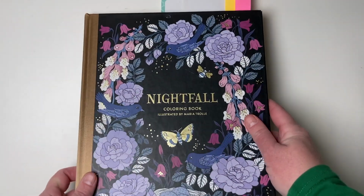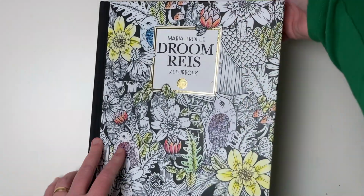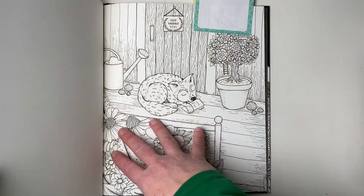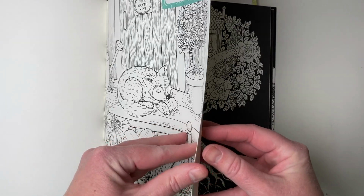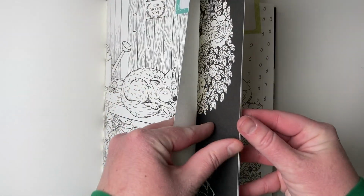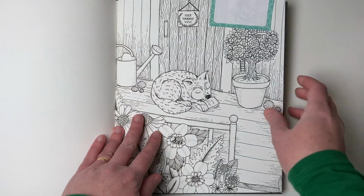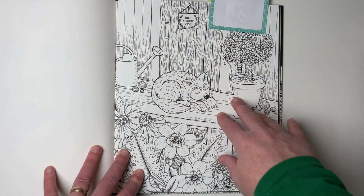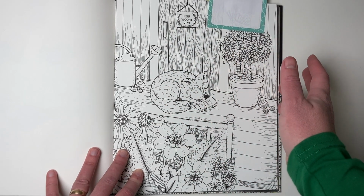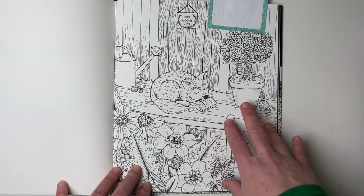Yeah, that was it. And I marked a page in Dromreis. And it's actually a dog page, which is rare for Maria. But I like this one a lot. I colored this dog already in another page. This one. And I would do it similar for this page. Yeah, use similar colors for the flowers, the background. And this page was one of my favorite pages ever, so I think I would enjoy using the same colors on this picture.